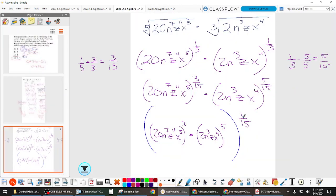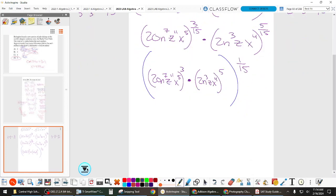Thanks for clarifying. Now we multiply. So your notes, next step, say multiply inside. And that could be a couple steps, maybe. So we need to take each of the bases to the power. So 20 cubed, that was 8,000. N to the 7th to the 3rd. What do we do with those exponents? We multiply them. Yeah. So N to the 21st. Z to the 33rd. X to the 15th.